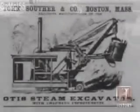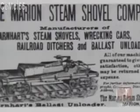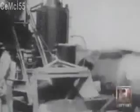By the 1880s, William Otis's steam shovel design was finally put into mass production by several companies. The most prominent of these were the Bucyrus Foundry and Manufacturing Company and the Marion Steam Shovel Company. The same technology was used in dredges, machines designed to scoop earth from the rivers and harbors of a growing industrial America.